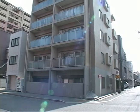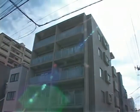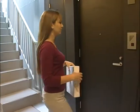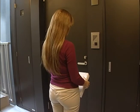Once you've moved in, why not introduce yourself to your neighbors? If possible, we recommend that you introduce yourself and where you are from to your next-door neighbors and your neighbors living directly upstairs and downstairs of your apartment. It might also be a good idea to bring a small gift.